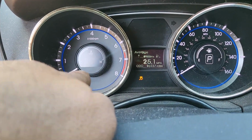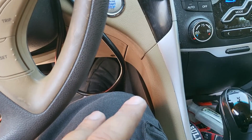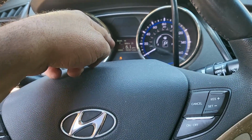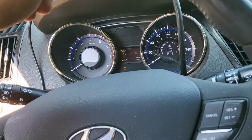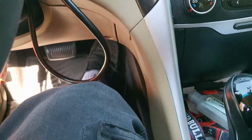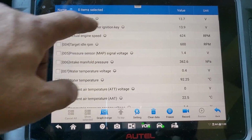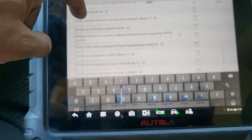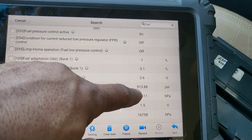Something weird is going on. The camera is not moving, and this light came on, and I feel the car is shaking. And the owner did mention something about the lights popping when that happened. Look, I lost communication, and I'm pressing, and I see there's no movement. Okay, the camera has nothing to do with fuel, I know. I just want to know the fuel pressure.